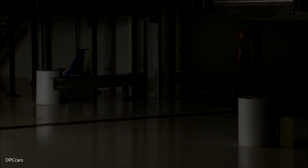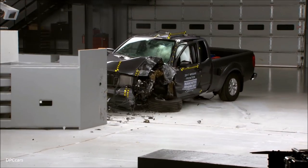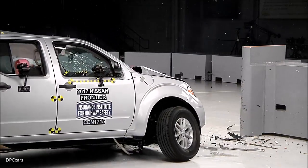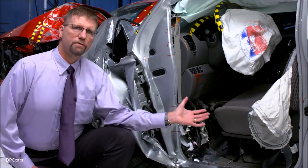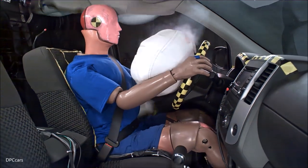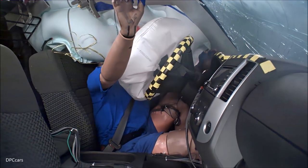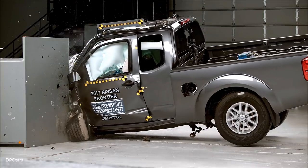The worst performers in this group are the Nissan Frontier King Cab and Frontier Crew Cab. They both earn marginal ratings in our front small overlap crash test. The footrest was pushed nearly 17 inches toward the driver in the test of this crew cab and 14 inches in the test of the King Cab. A real person in a similar crash likely would have suffered serious injuries of the legs and left foot.